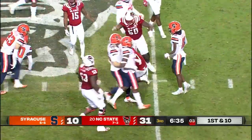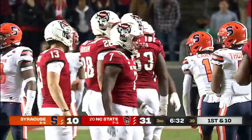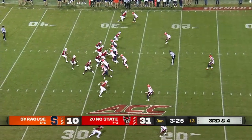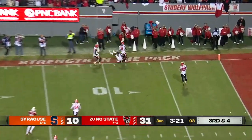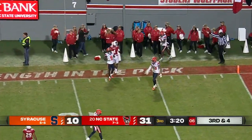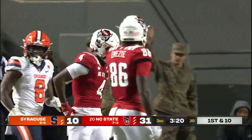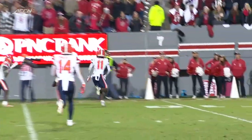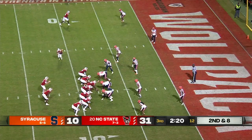Gets to the second level and runs through some arm tackles to get it into Syracuse territory. 18 yards. Big play here for Syracuse defense. They bring some pressure on Leary. It's picked up. Nice pass and catch. What a beautiful pass. And Porter Rooks, the COVID freshman, was on the receiving end. Great job by Rooks on the corner route, and an even better football thrown. Syracuse came out in a little cover 2. 2nd down and 8.